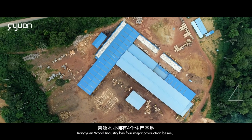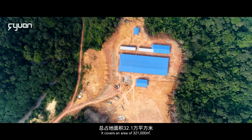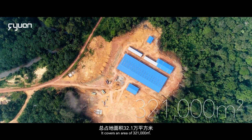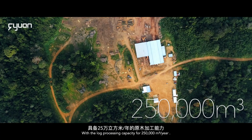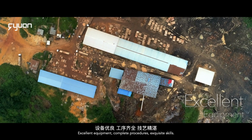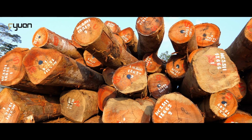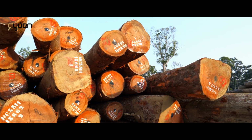In Gabon, Rong Yuan Wood Industry has 4 major production bases. It covers an area of 321,000 square meters, with a log processing capacity for 250,000 cubic meters per year. Excellent equipment, complete procedures, exquisite skills. The logs are neatly stacked according to the type of timber.